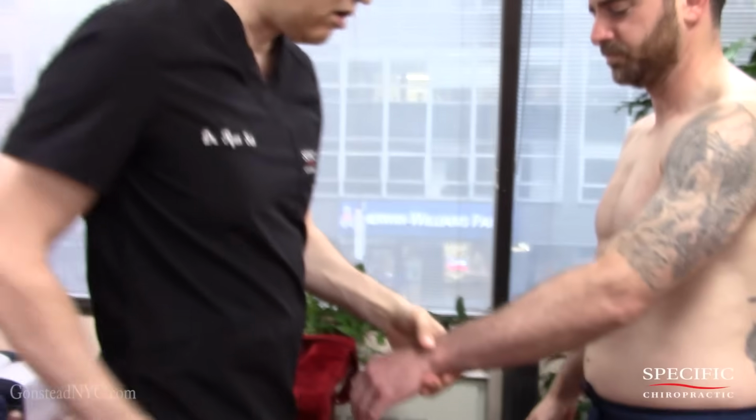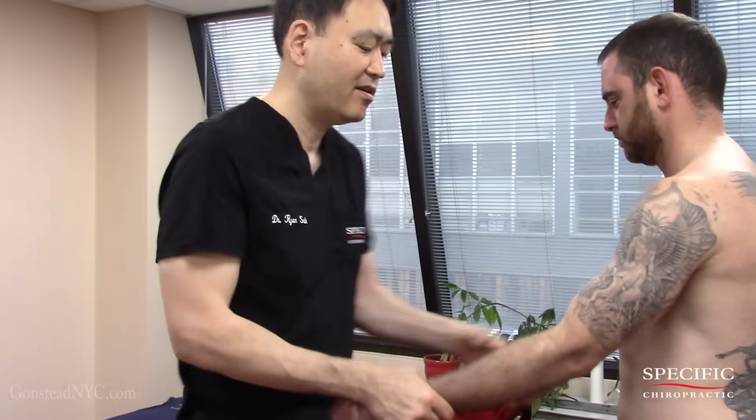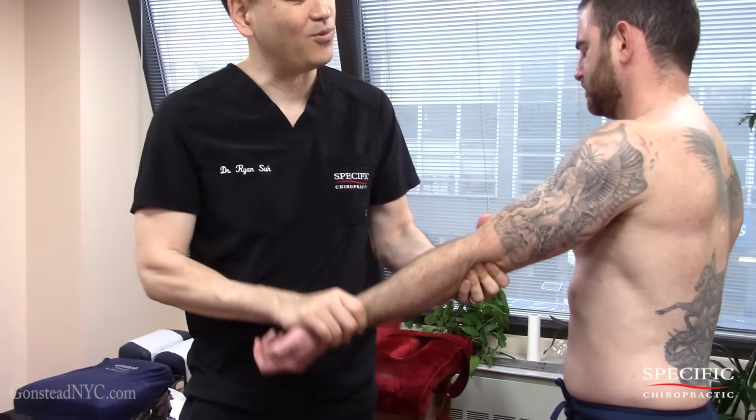Okay. Now, let's check this elbow. Yeah, this is also fun too. Feel that tenderness right there? Oh yeah. Yeah, that's swelling right there. You knock that elbow too.